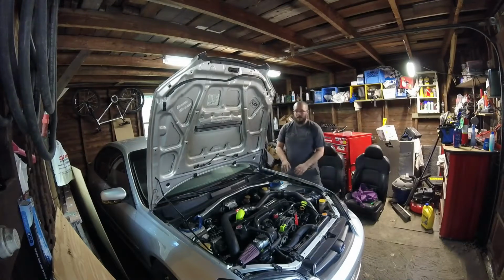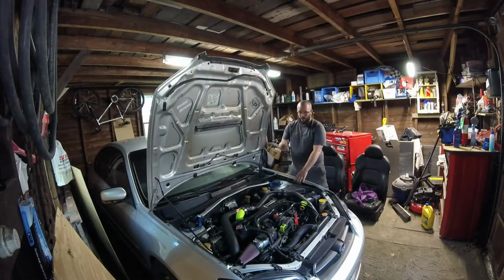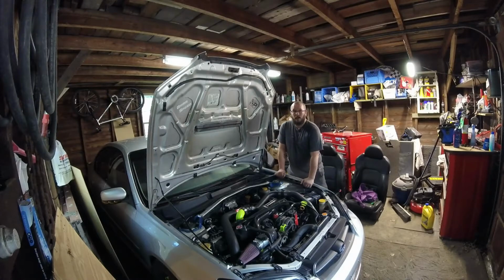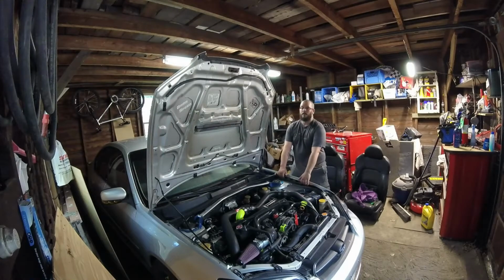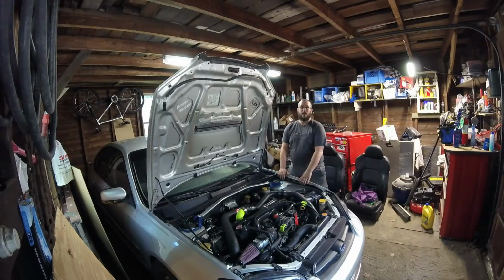I contacted the original builder of the car, Neil, and he said when it was tuned with the turbo injectors and all the fun stuff, supposedly it made 330 horsepower at the wheels and close to 400 foot-pounds of torque at the wheels. So the car normally loses, for Subarus at least, about 30% of power through the drivetrain.